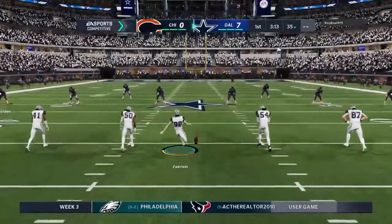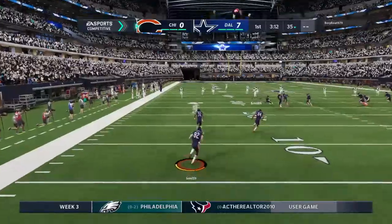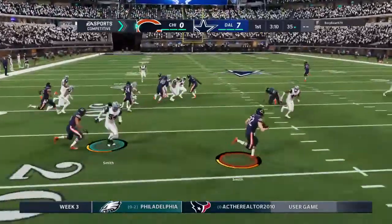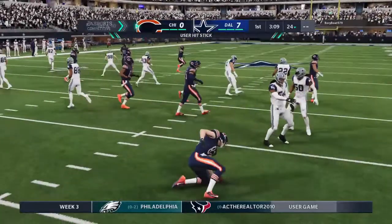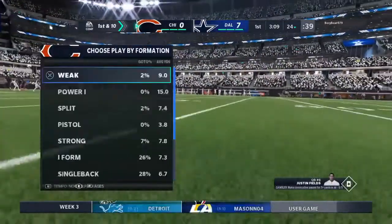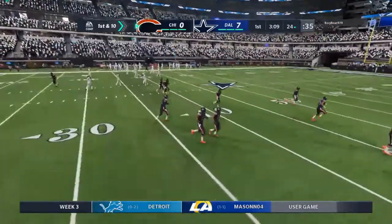Now after the touchdown, it's Zerline. He'll kick it away. Takes it at the 7. And he'll be tackled just shy of the 25. The Bears take over 1st and 10 at their own 24-yard line.